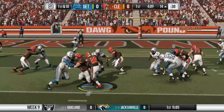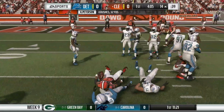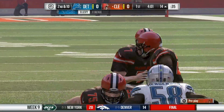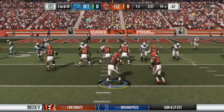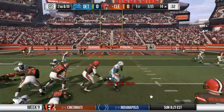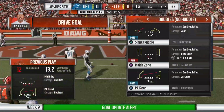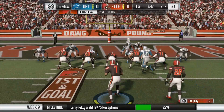First down, here's a run with Peterson. And running room scarce here. He's going to be stopped in his tracks at the line of scrimmage. No gain on the play there. It'll be second down. They go play action with Roethlisberger. This will be caught at the 2. It's a nice Browns looking really impressive here, folks. First and goal. Against the Lions.